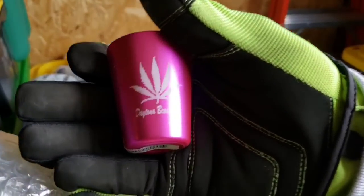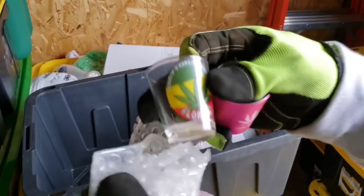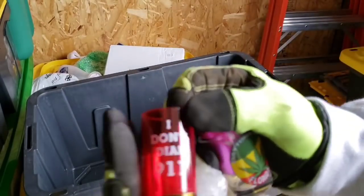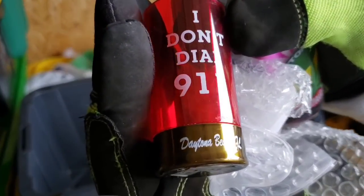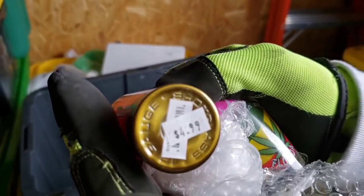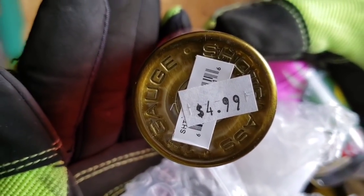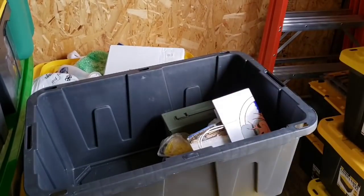There's Daytona Beach, Florida. Looks like we're going to have a shot glass collection. Daytona Beach, Florida, which we get a ton of shot glasses. And what do we have here? I don't dial 911. That one cost him $5. If we can see it. Yep, there we go. I don't dial 911, so that's a bullet. Well, it's supposed to look like it.